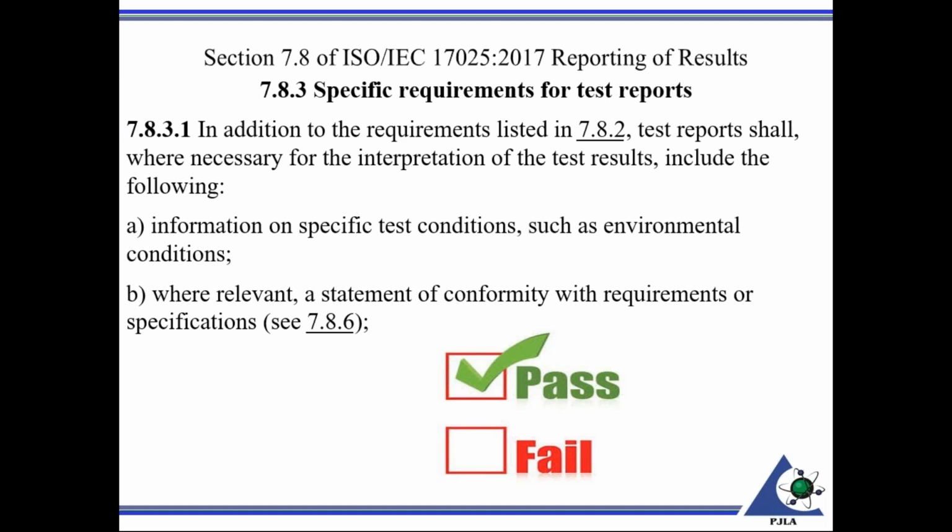All right, so now we're getting into specifics for just a test. So we're going to break off a little bit here for testing organizations, 7.8.3.1. All those items that we just went over in 7.8.2 are required. Other for test reports is information on specific test conditions, such as environmental conditions.